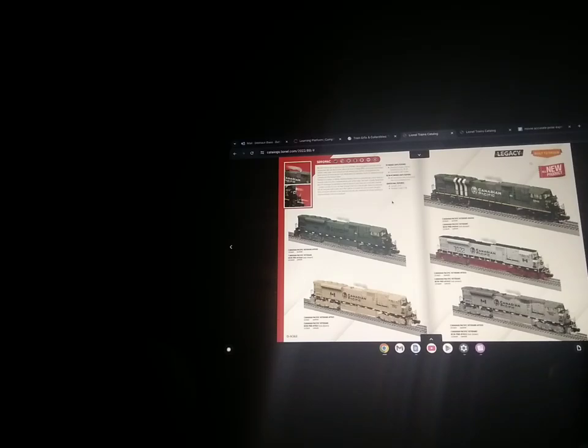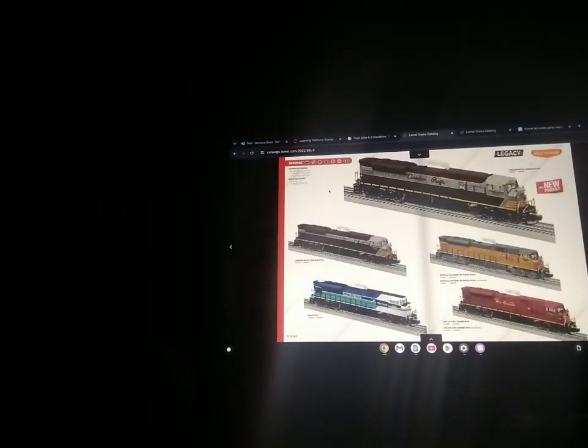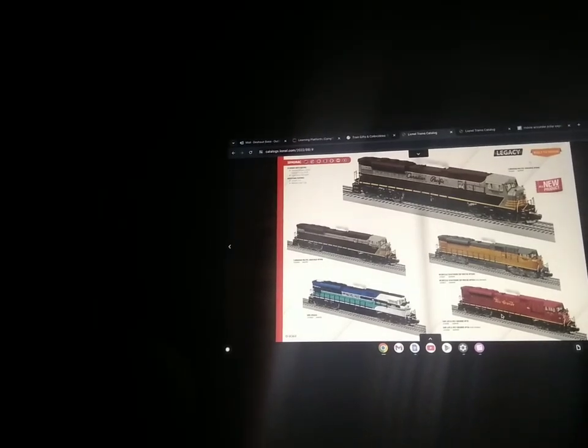Here's some SD90 MACs. They have the Canadian Pacific Veterans. All of these are veterans, but they're in a different color scheme. Some SD90 MACs in some different color schemes. They have the Canadian Pacific, EMD, Norfolk Southern, and Lewiston, Rio Grande.